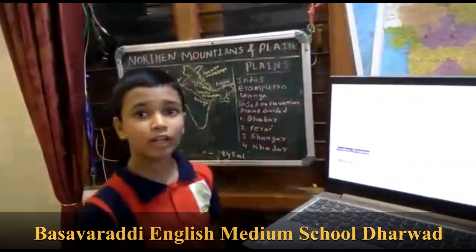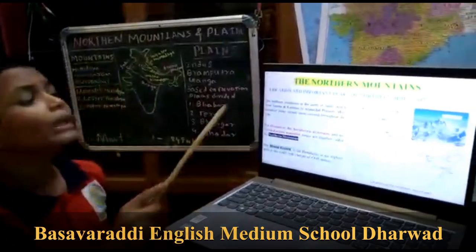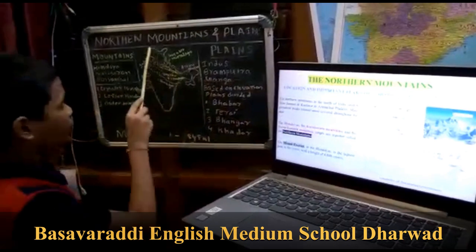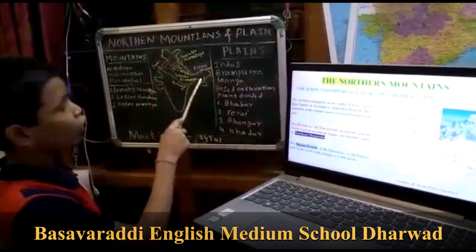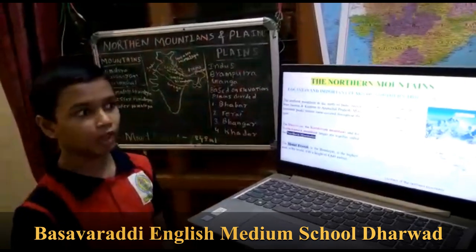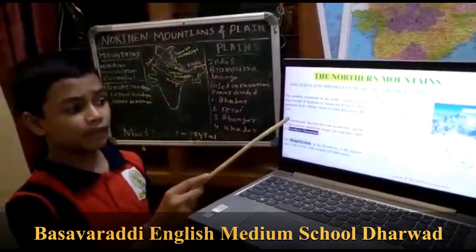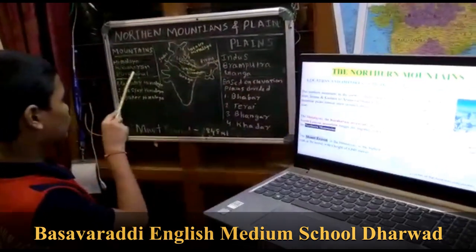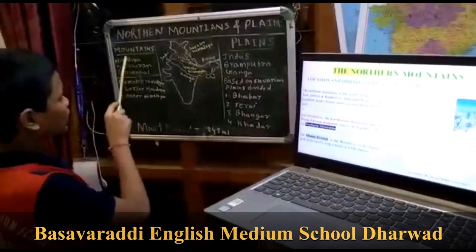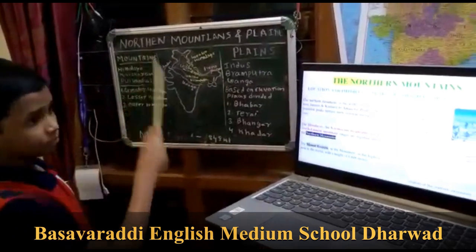Now we will study about the northern mountains. The northern mountains in the north of India stretch from Jammu and Kashmir to Arunachal Pradesh. Most mountain peaks remain snow covered throughout the year. The Himalayas, the Karakoram mountains and the Purvanchal mountains are together called the northern mountains.